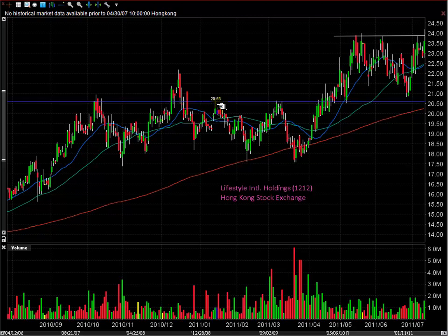Here we ran into resistance. Here we ran into resistance. And finally, on the fifth attempt, the stock made it back up. And what enabled it to push back above this horizontal resistance level was support of the rising 200-day moving average. Notice how this orange line, the 200-day moving average, rose up to provide support to the price, and that enabled the stock to eventually push through and break out above resistance.